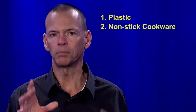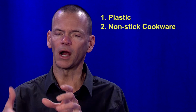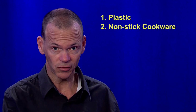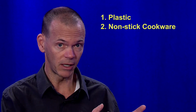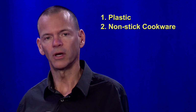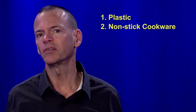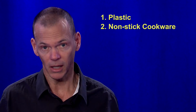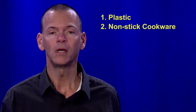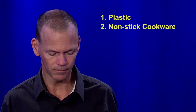Number 2, replace your cookware. If you have non-stick cookware, start right now replacing it. And if you have other cookware right now that is glass or stainless steel, and you've got enough of them, just give away the other non-stick cookware, and that includes the utensils as well. Get rid of that stuff. It has been clearly linked, in my opinion, to causing all kinds of problems with humans and the environment. Get rid of that stuff and replace it with ceramic and glass and stainless steel.